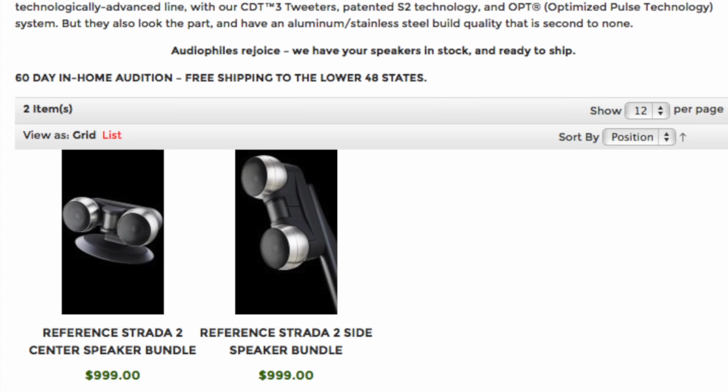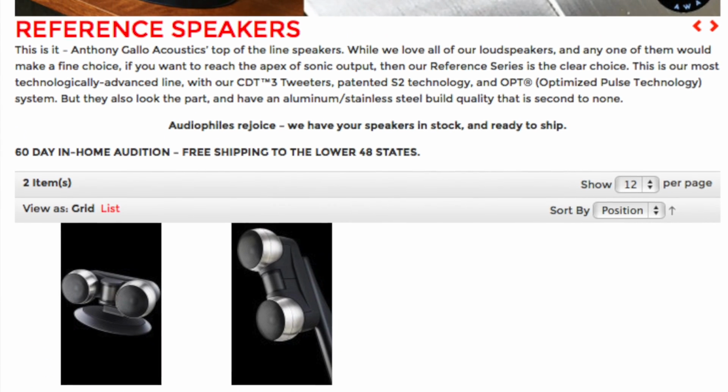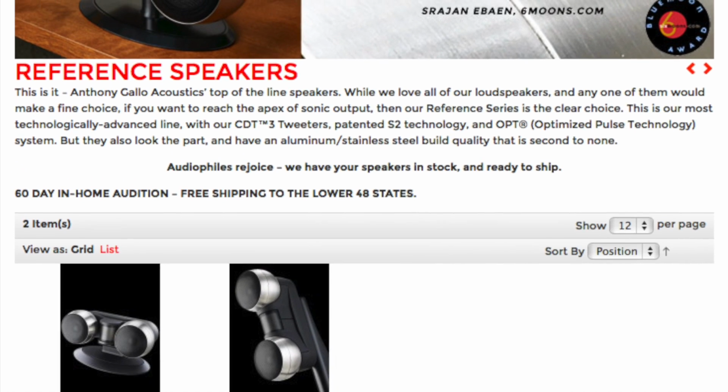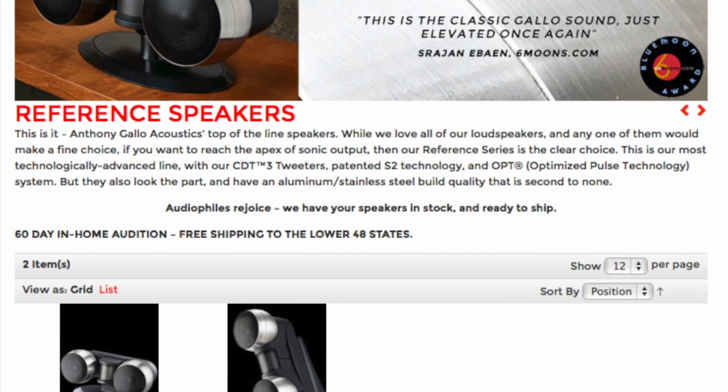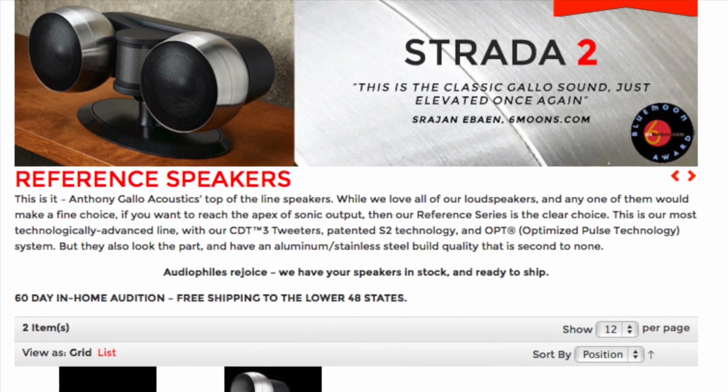So we approached this from a different angle and decided to go with a pair of Anthony Gallo Strada 2s and a TR3 Subwoofer. These speakers have always been of interest to me, and many users have replaced their 3.1s for the updated Strada 2s and feel they're a better option across the board.